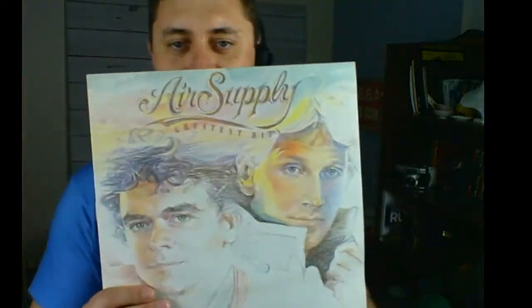I just know Air Supply. It's a known band, greatest hits. I think the records were $2. I had the discount, so $1.50 cost me. And this is another $10 record.